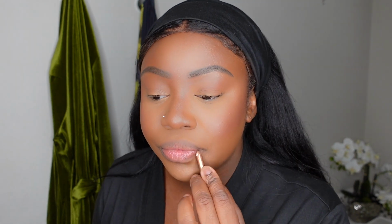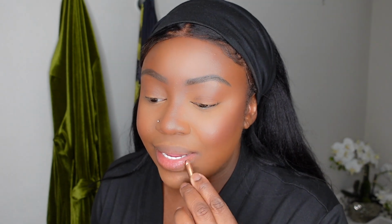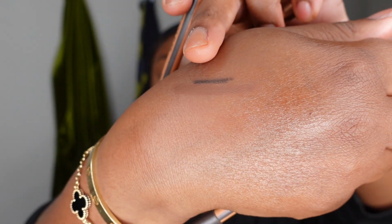Well, I lied, it does. You see how it shows up, but it's like a little bit different. And then I have here the Makeup Forever. I think these two are the same, 612. This one here I don't love as much because it's way too cool tone. It's almost like chola brown.